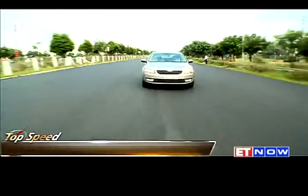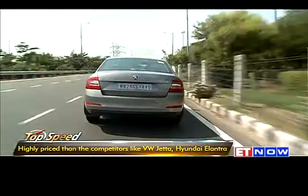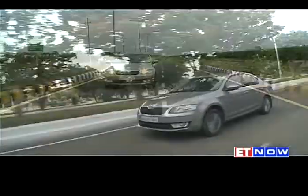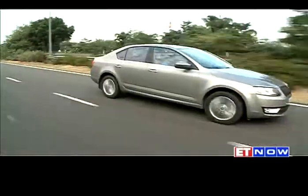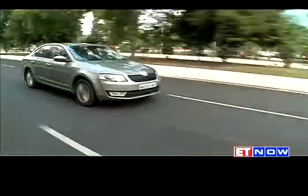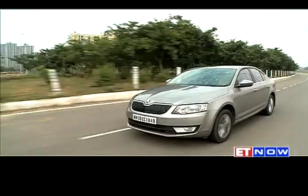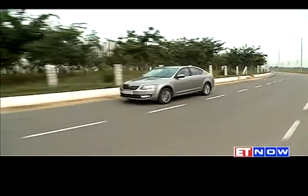In terms of pricing, Skoda has priced it higher than the competition. Like Hyundai, which has priced their Elantra starting at ₹13.71 lakhs for the base diesel. While the Volkswagen Jetta costs ₹14.93 lakhs. And the Renault Fluence, which starts at ₹13.62 lakhs for the base diesel. The Octavia base diesel starts at ₹15.55 lakhs, while the top-end automatic is priced at ₹19.45 lakhs. The base petrol variant starts at ₹13.95 lakhs.